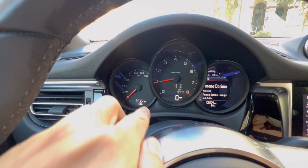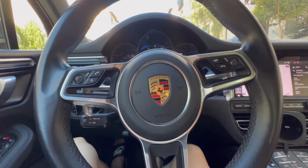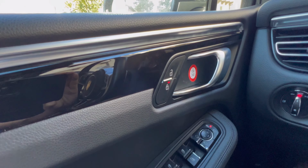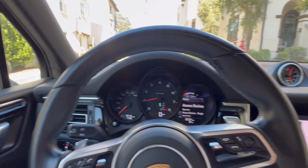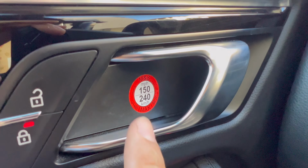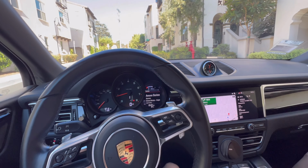This is fairly new, only 9,700 miles, and the steering wheel looks really, really nice. I guess this goes faster than my TAYCAN, 150 miles per hour max. And by the way, these stickers on a Porsche show the maximum speed you can go. But if you drive 150 with this car, I think you'll die. It comes with a panoramic roof, but it comes with a shade.